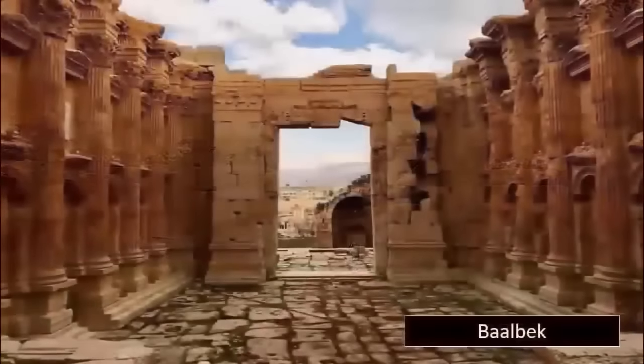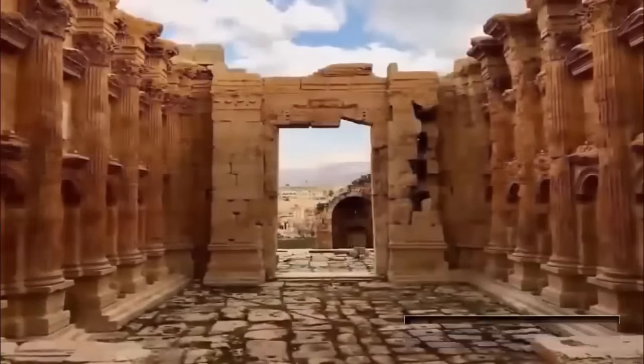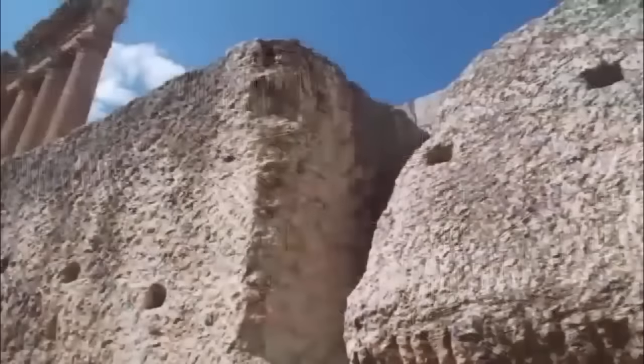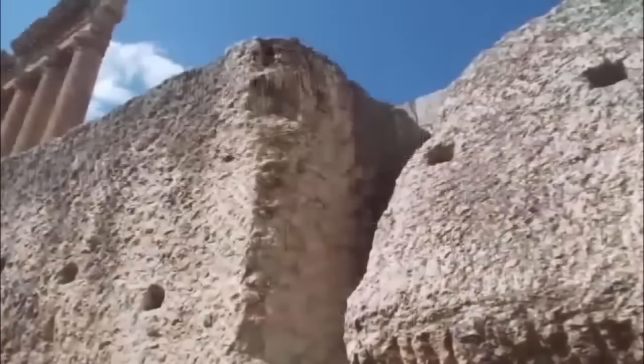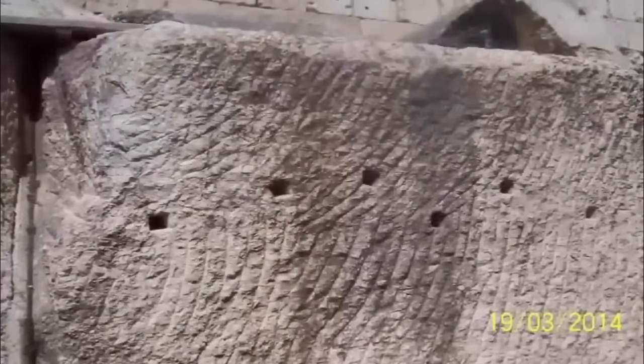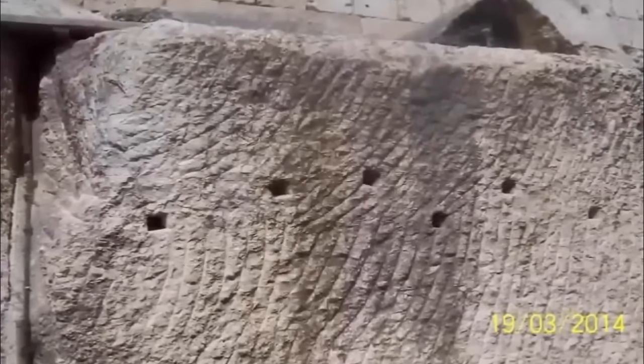Yet perhaps the most impressive of these marks, and most probably the ones made by the conceptual machine of origin, are the scars witnessed and now subsequently catalogued at Baalbek. These are far too large for any hand tool, made into solid granite with such precision. These also display circular motions, as if left by a modern-day tunnel boring machine.